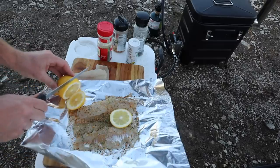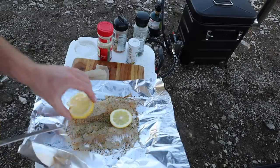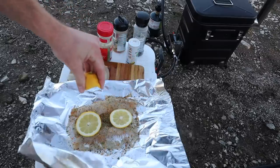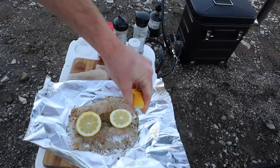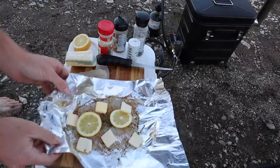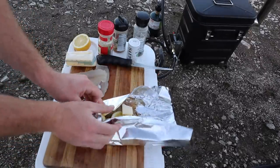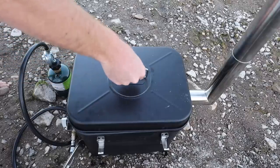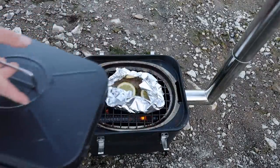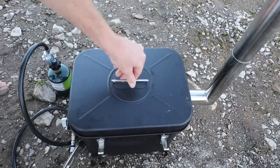Go ahead and put a couple lemon slices in with this. Maybe just like 2 on top there. We'll squeeze some lemon around in there. Then of course we'll add some butter. Go ahead and fold that up now. And we'll go ahead and take the lid off, make sure that's hot. Yeah, we're good. Put it on the grill grate. Put the lid back over and let it cook.